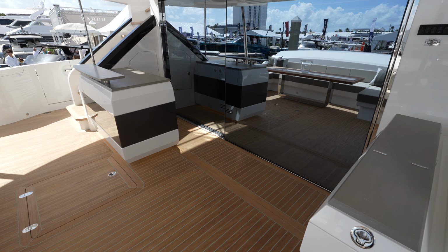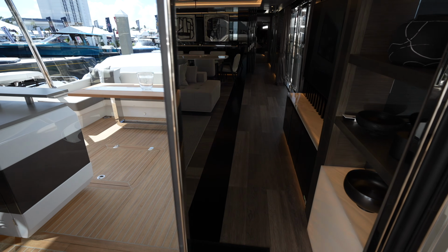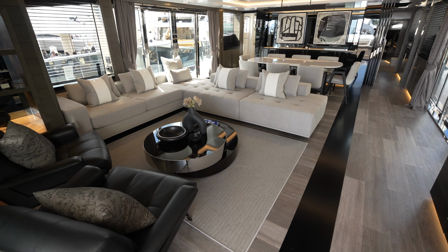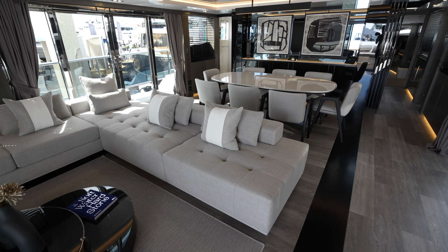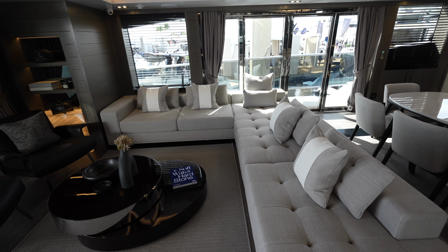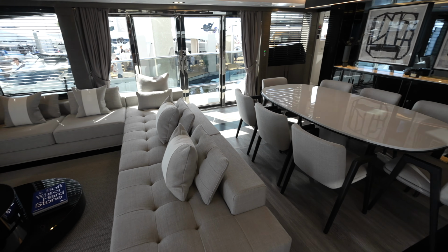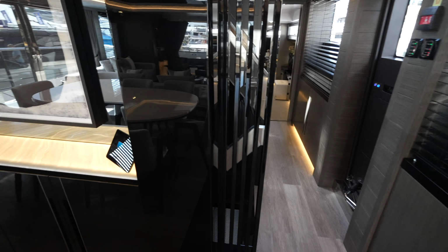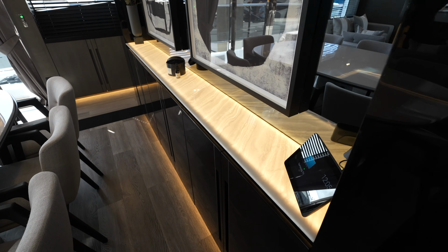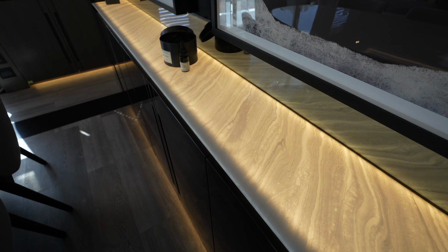Let's go see if the raised pilot house is clear. I'll tell you what, I've only been on 2 Pearl yachts, but I will never get tired of walking through the main salon doors. It is a great feeling being on a Pearl yacht, I'm not gonna lie. I also really love these backlit stone areas.